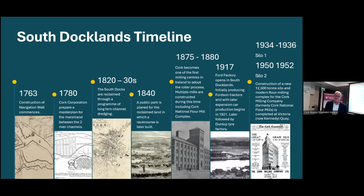But essentially, that's when we start to see significant buildings being built on the quayside in the late 1800s, including the National Flour Mills, which preceded the R&H Hall development.